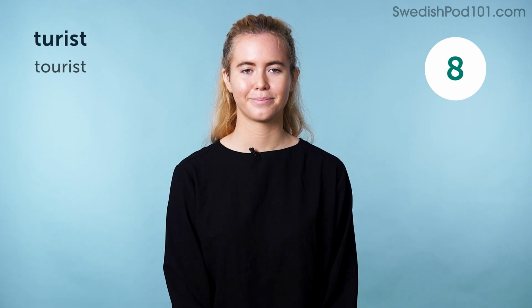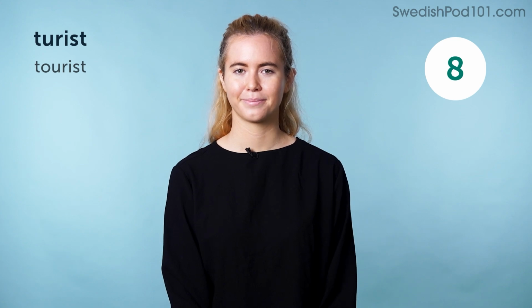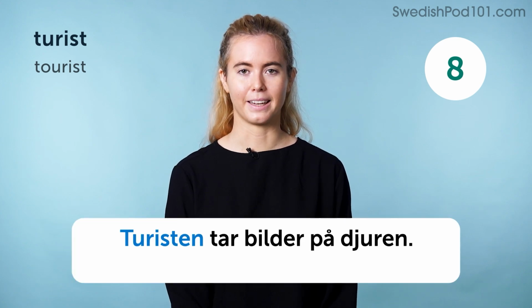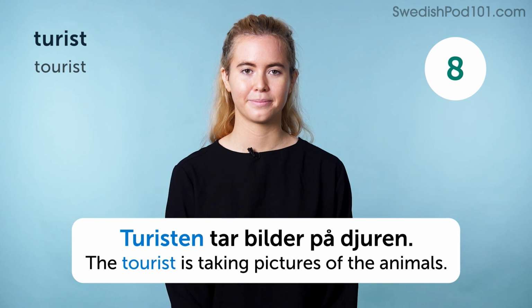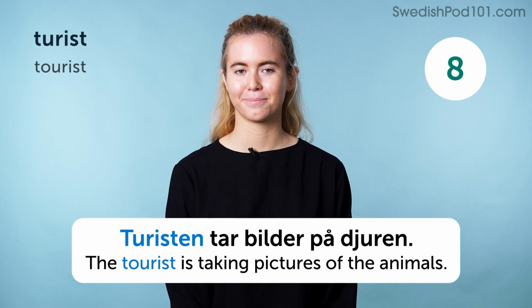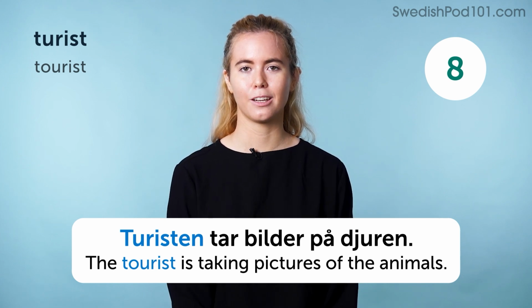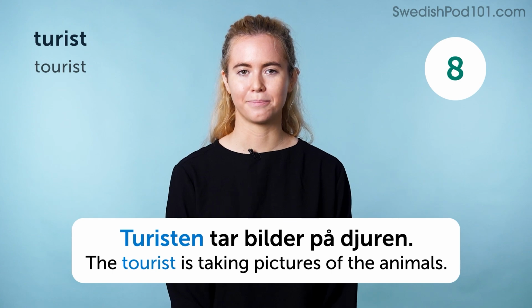Turist, tourist. Turist. Turisten tar bilder på djuren. The tourist is taking pictures of the animals. Turisten tar bilder på djuren.